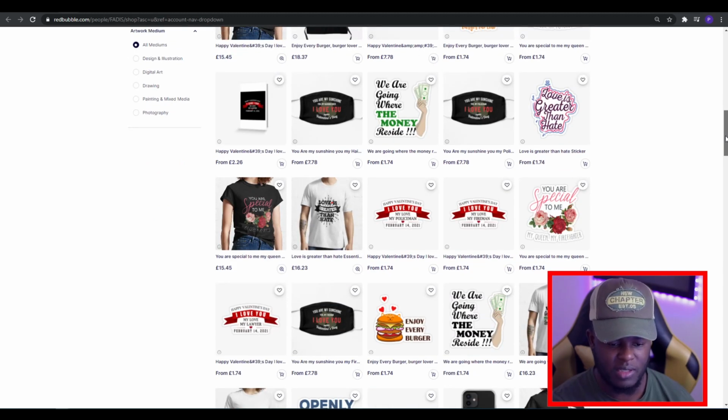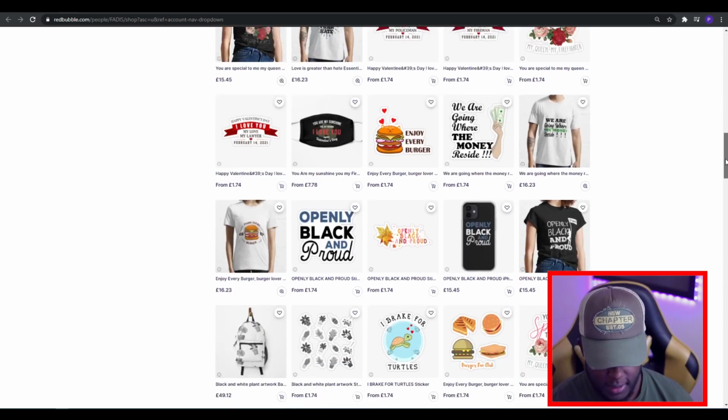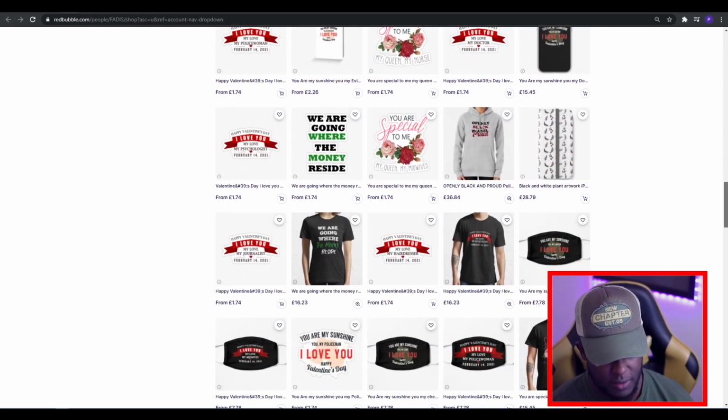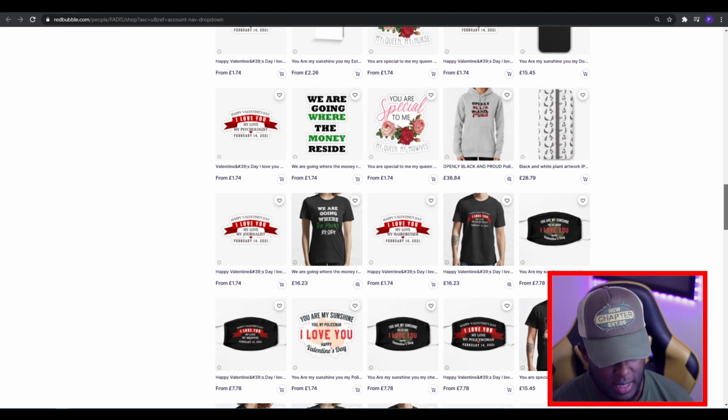And yeah, with greetings cards, when you're looking through your designs in the back office, they don't usually show up, but they come under the poster section for those who don't know. Nevertheless, going through, a lot of stickers. I'm seeing a lot of greetings cards and a few different other products in there.